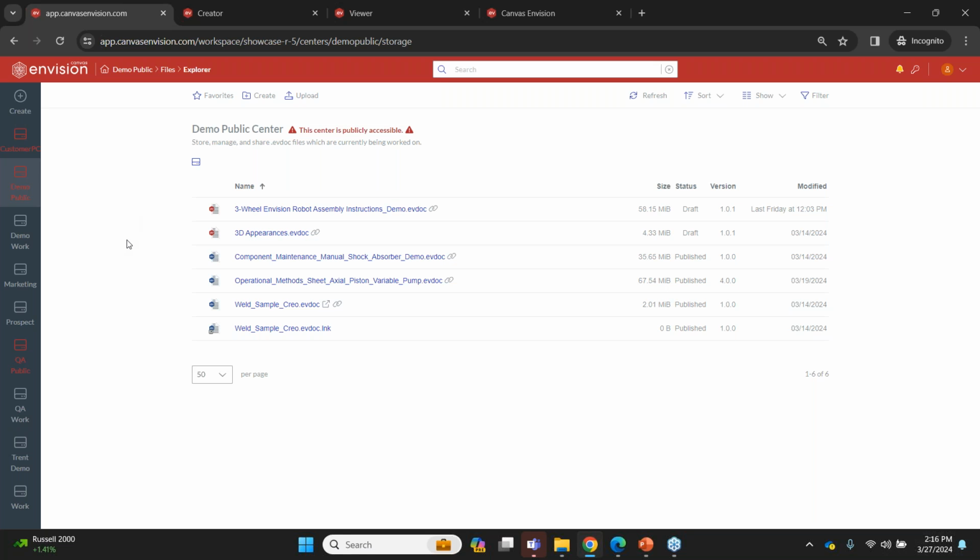Excellent. So on my screen, you see the cloud platform, our application we're accessing from the browser. On the left-hand side, you'll see some various work centers. So as far as managing files, we have centers, we have EVDoc files, which is our proprietary format, and an administrator can provide permissions to people as necessary. And then authors can edit these documents all in the browser.